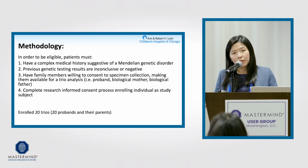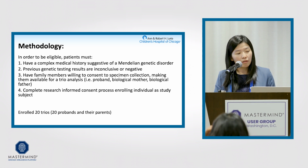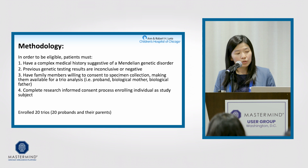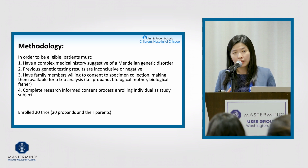So in this study, when we started enrolling, essentially we looked at pediatric patients that have a very complex medical history that suggests that they could have a Mendelian single gene disorder, but their previous genetic testing results are inconclusive or negative. At the same time, they need to have parents who would be willing to also participate and contribute their sample, meaning their biological mother and father, because that does increase the yield for whole genome testing. And again, they sign an informed research consent, and we enroll the whole family as a study, as a trio.